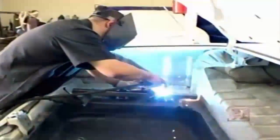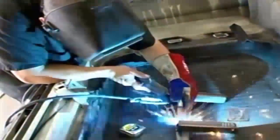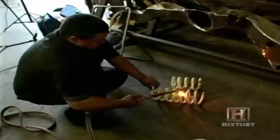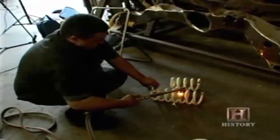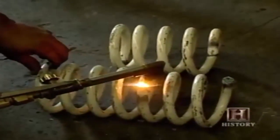At Homie's Hydraulics, east of Los Angeles, a customized suspension system begins with the installation of metal frames, which are welded directly to the chassis from inside the trunk. Coil springs are trimmed to lower their height, then fitted to hydraulic cylinders or strokes.